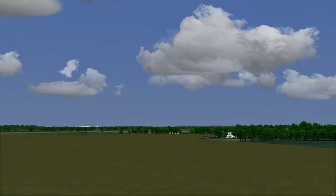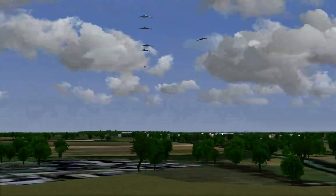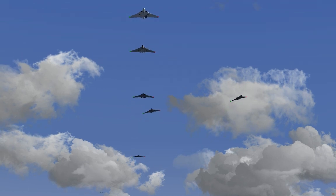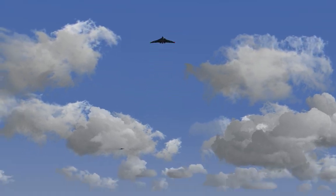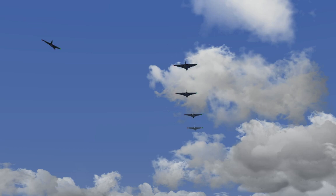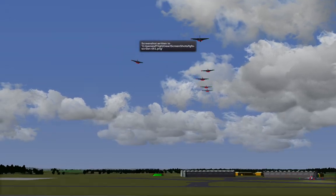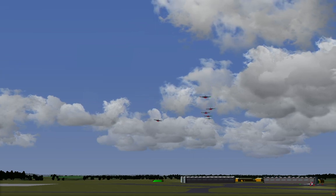We'll follow you. That's okay, yeah. There we go. You're coming right over my back. Very nice. Just cough at the airfield boundary. Whoa. Nicely done. You can break and land now. Roger that. Thank you. Breaking to land.